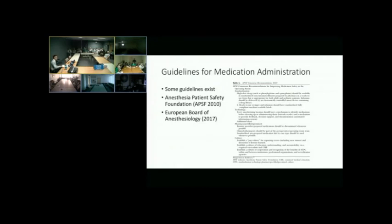So some of the guidelines that they recommended from the Anesthesia Patient Safety Foundation included use of barcode syringe labeling systems, preparing high alert drugs or frequent drugs in pre-mixed syringes from pharmacy. They also recommended standardized drug trays, and the most important thing that they recommended was establishing a just culture, basically a culture that was not punitive but more educational and encouraged error reporting to look at system errors that they can improve on.